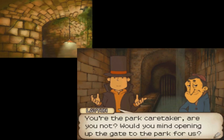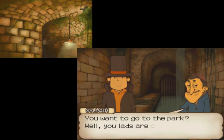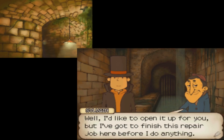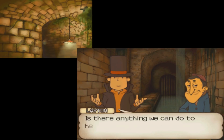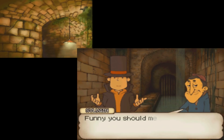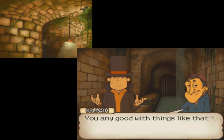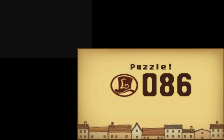You're the park caretaker, are you not? Would you mind opening up the gate to the park for us? We're curious. Want to finish a repair job? Is there anything we can do to help then? Work out the area on this map. I would be done in a jiffy. Well, of course we are.